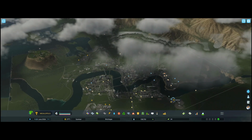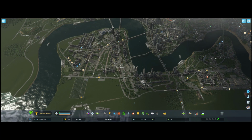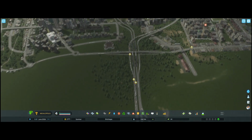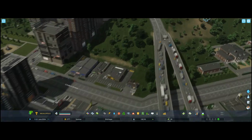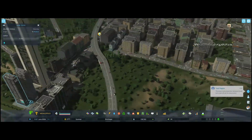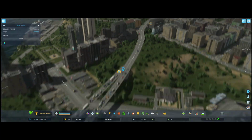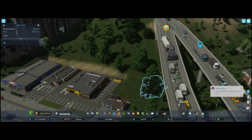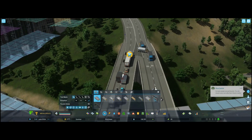Alright, now I think I haven't fixed the tram problem entirely, but I think that will help. But man, the traffic. Why is the traffic just so bad? Goodness me. Hang on, what the hell is going on over here? Stop turning there. Well, this stopped them from turning there.